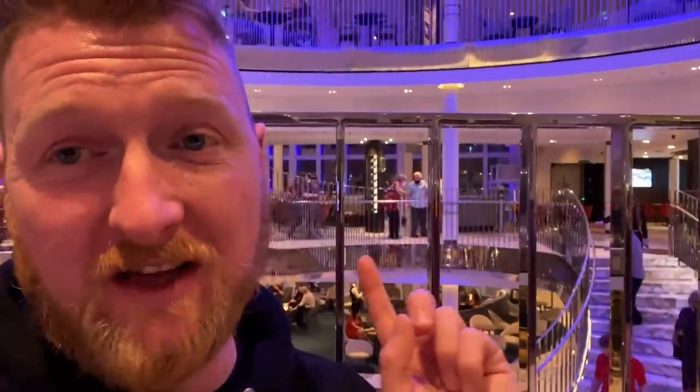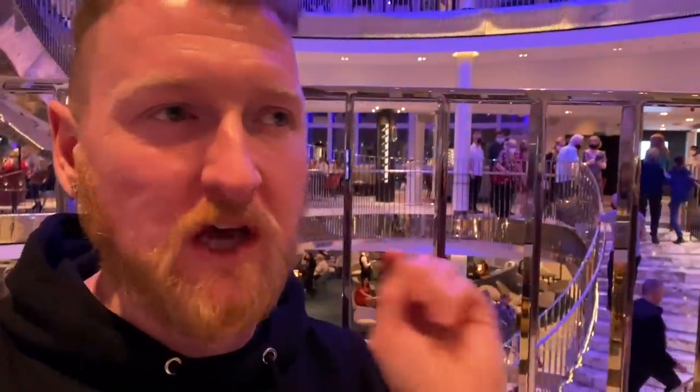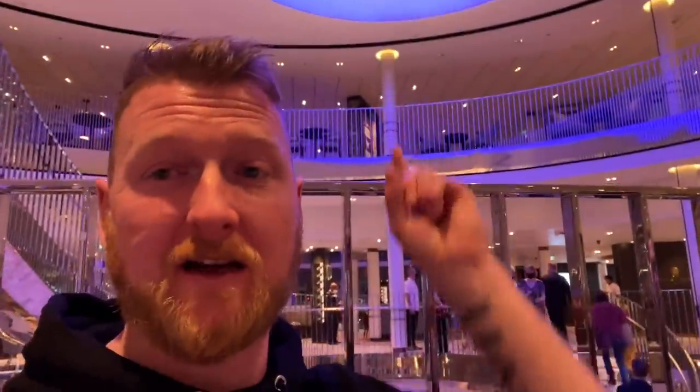I have to mention this. This is something I've noticed. Oriana has been sold, and I really feel as though a Tiffany glass ceiling would have looked amazing there. I really think that would have been a perfect tribute to the history of P&O, and it would have looked absolutely incredible. Do you agree? I think a Tiffany glass ceiling from Oriana would have looked amazing up there.